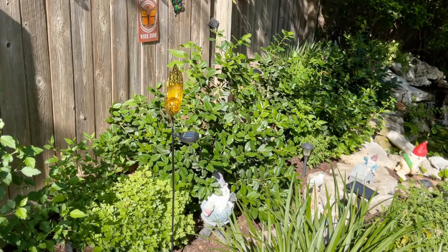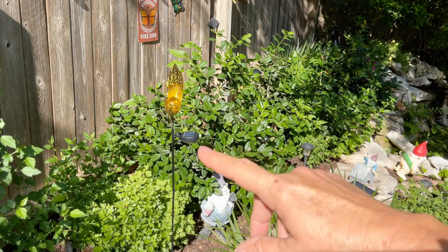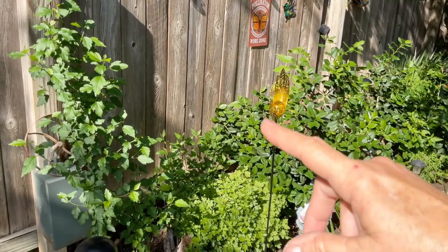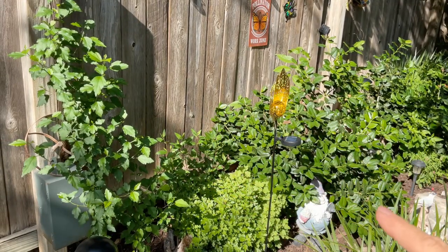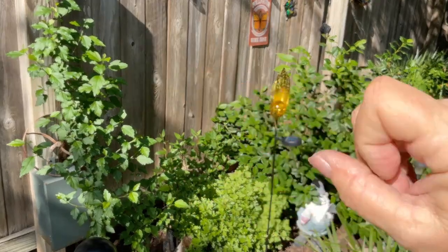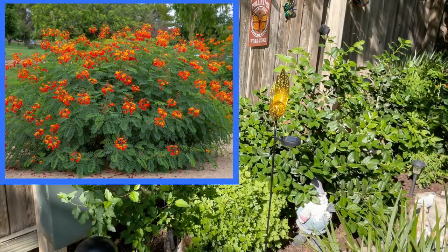Moving along the fence to the left of the pond, holly. These holly bushes have always been fabulous for us. Over here, I planted Pride of Barbados. Finally got one to grow and actually came back after winter. I'm so thrilled. I'll put a picture here of what it's going to look like soon.